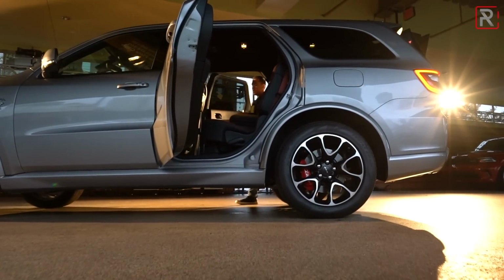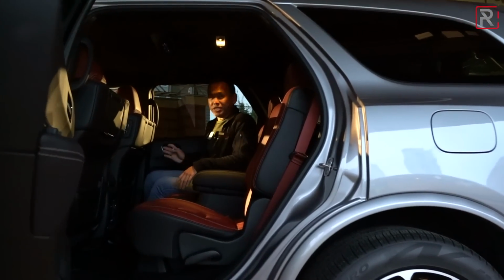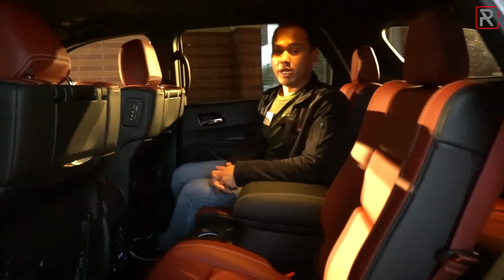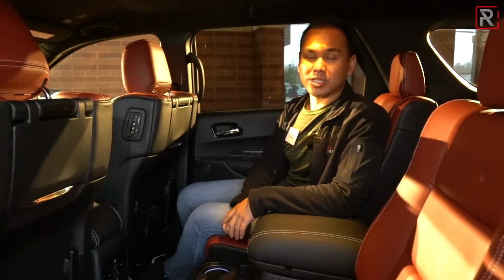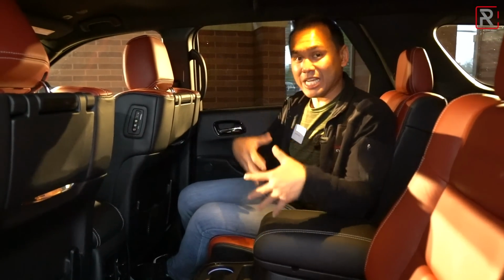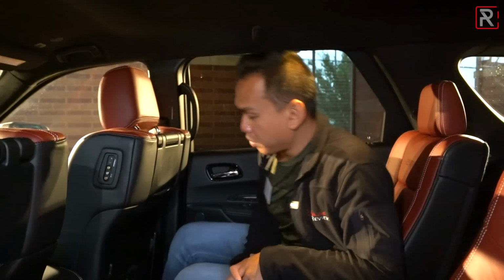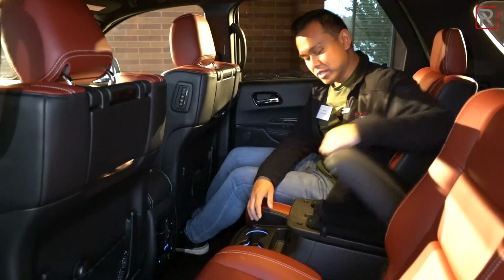So because you need more than 5 seats, let's take a look at the back seat of the SRT Hellcat Durango. Now, like the other Durangos, Dodge offers a choice between 7 or 6 passenger seating. I believe the SRT Hellcat only comes with the 6 passenger configuration, which means you get these nice captain's chairs. Now, in terms of the space back here, there's around 38 inches of legroom, which at 5'7", I can get pretty comfortable back here. I also love this center console that it comes with, where you have these cup holders, you have this nice storage.